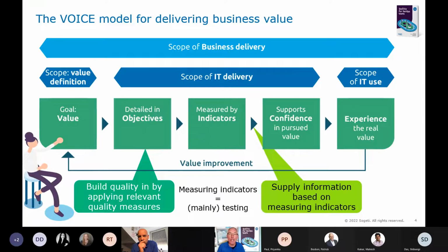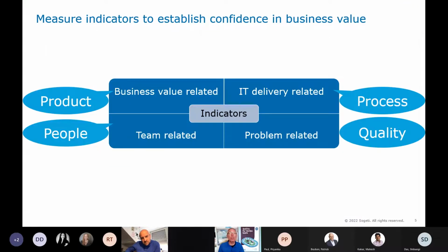And by the way, you may already have figured out why it's called the VOICE model. That's just the starting letters of value, objectives, indicators, confidence, and experience. Let's have a little more look at indicators. And in the book, we describe 3 groups of indicators that are really important.